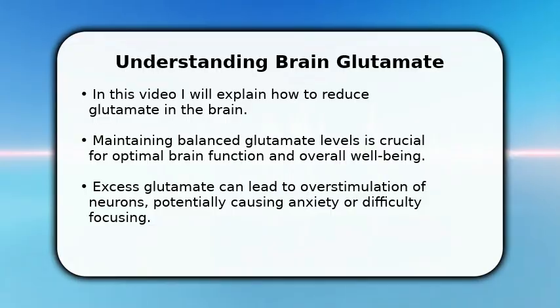In this video, I will explain how to reduce glutamate in the brain. Glutamate is a vital neurotransmitter, but too much can overexcite your brain. Keeping its levels balanced is essential for good brain health and overall well-being. High glutamate can contribute to feelings of anxiety, restlessness, and even impact your ability to concentrate.